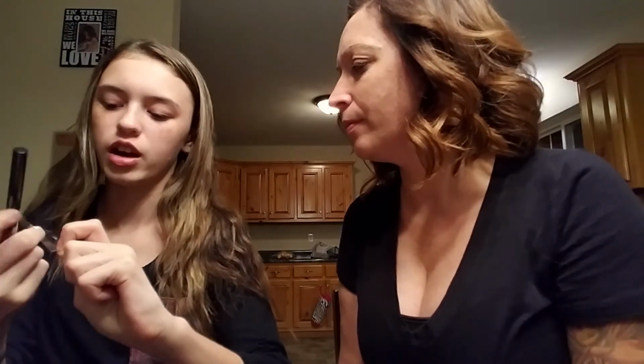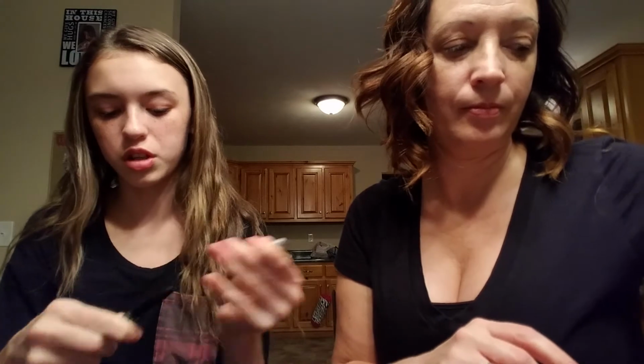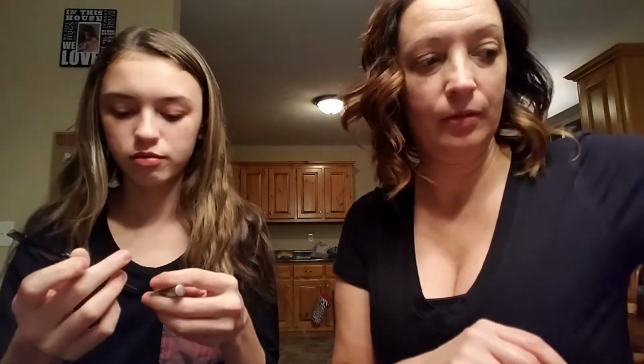Why is everything in here rocket science to figure out how to get open? At least we know it's new. Ipsy, you need to fix that. Make everything easier to open, so that idiots like me can figure out how to open it. Okay. Which way do you open it? There we go. What is this? Oh, it's got a spoolie on it.